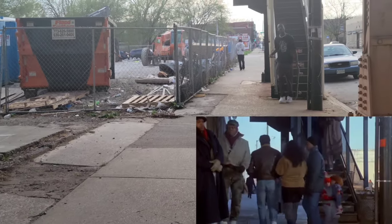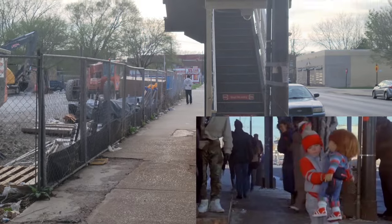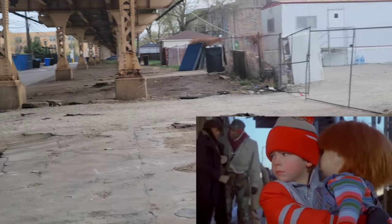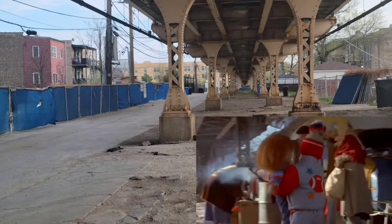So they would have got off these stairs right here. They would have come right down these stairs. Then they would have walked this way. So this is what it looks like today.